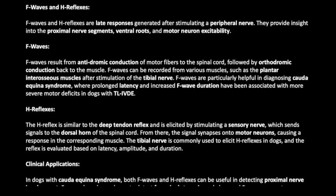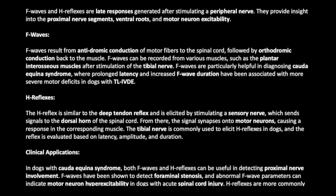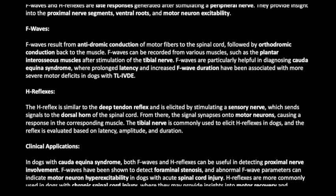F-waves are particularly helpful in diagnosing cauda equina syndrome, where prolonged latency and increased F-wave duration have been associated with more severe motor deficits in dogs with TLIVDE.